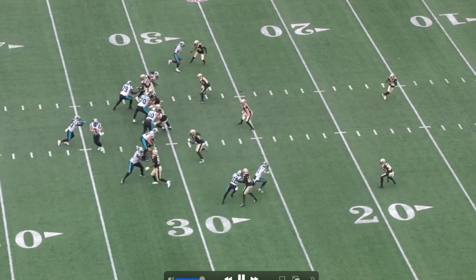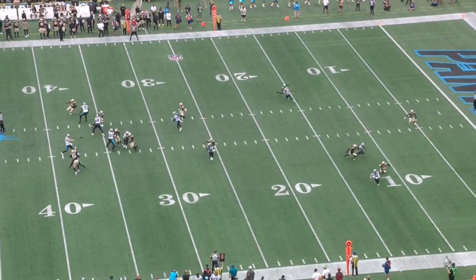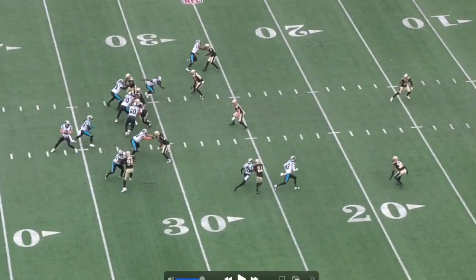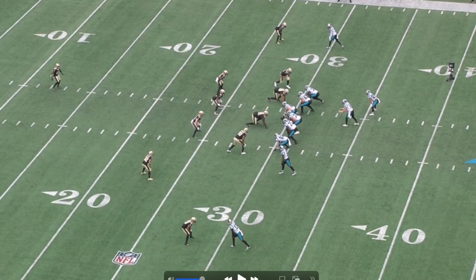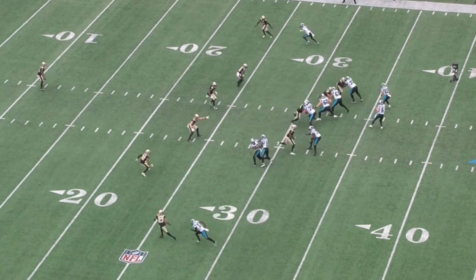As you're going to see, he's going to drop back about 8 or 9 steps. Ian Thomas right there. There's no pressure. I mean, look at that pocket. There's no pressure. He doesn't step into the throw or anything. I'm telling you, there's an improvement. Let's keep it going.